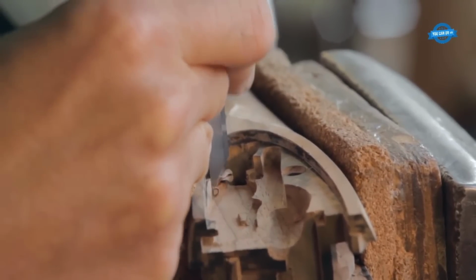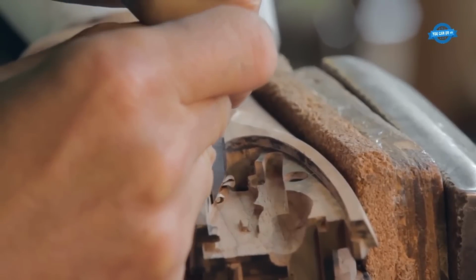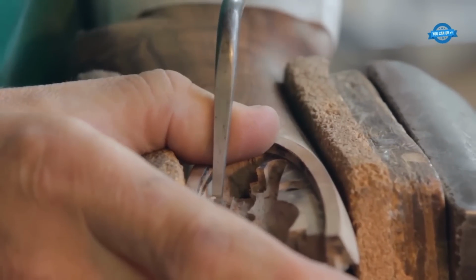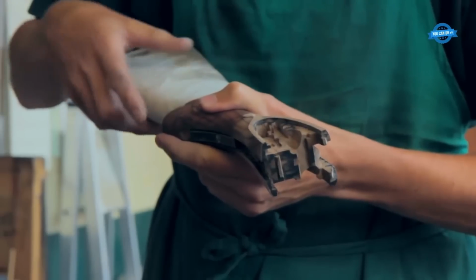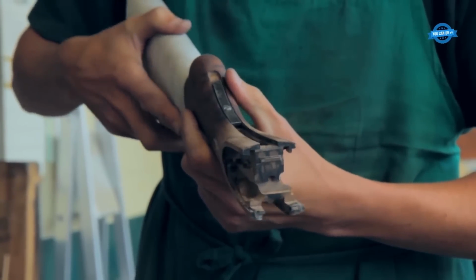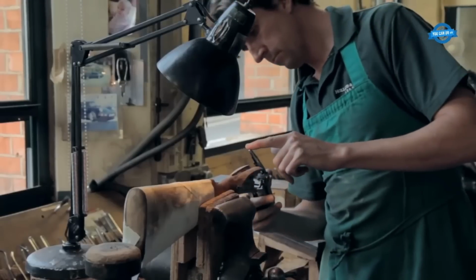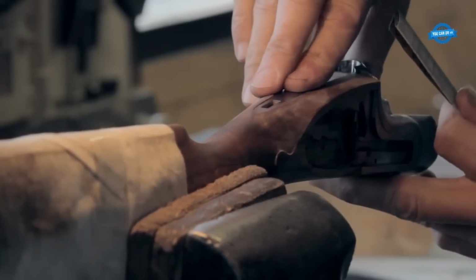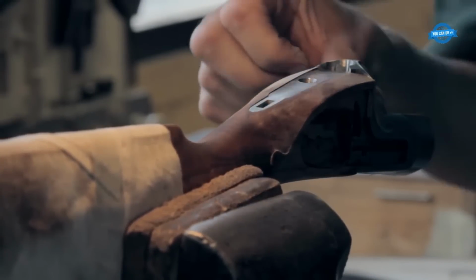Skilled artisans meticulously hand-finish the stock, employing a series of sanding techniques to achieve a smooth and flawless surface. Each curve and contour is painstakingly smoothed out to create a seamless and visually appealing transition. The stock is then polished, using specialized oils and finishes to enhance the natural beauty of the wood, giving it a rich, lustrous appearance.